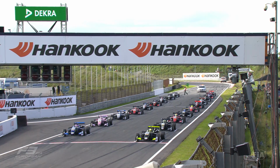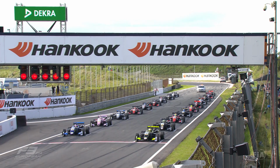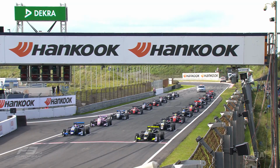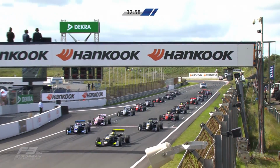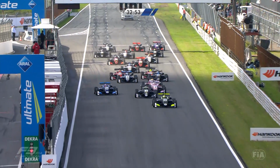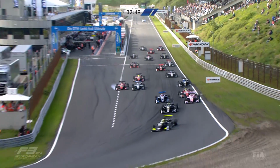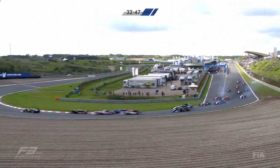We'll throw the lights to the top of the screen for you. There on the left-hand side, the engine note rises, so too does the excitement. Lando Norris with a brilliant start. Ferdinand Habsburg seemed to bog down there. Can Maximilian Gunther take advantage of that? Well, the one that has taken advantage is Joel Eriksson, who finds himself into P2.